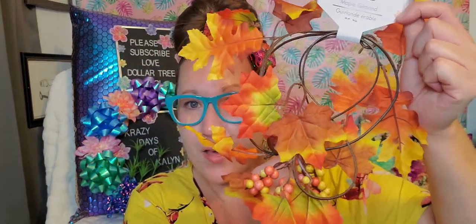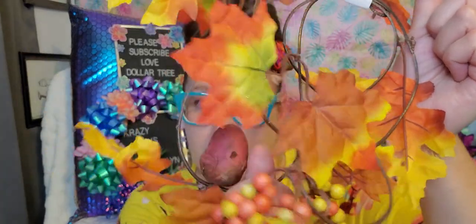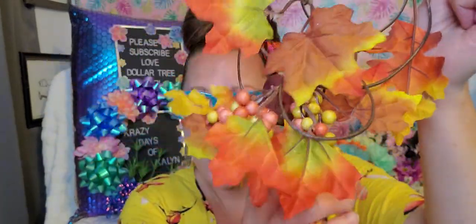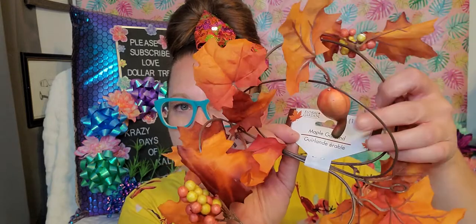So here is another one of the fall garland, and my store had a whole entire wall display. There were so many leaf options with different colors for fall on it. Some of them had little additions of things. This is like a little acorn that came on it with some berries. They all had little different things sprinkled throughout them. And then I got this one right here, which is a darker burnt leaf looking, and then it has a little gourd and the little berries through it.